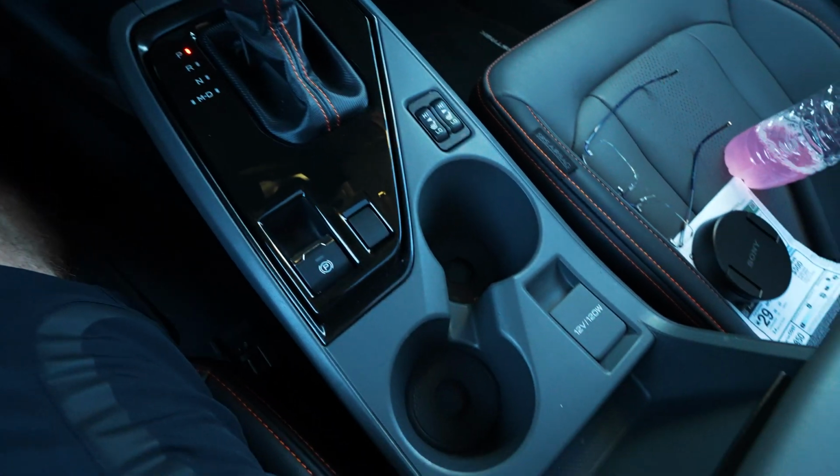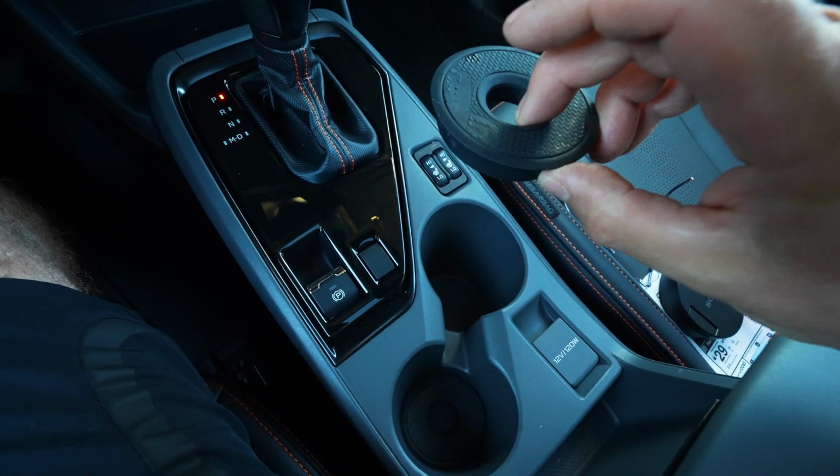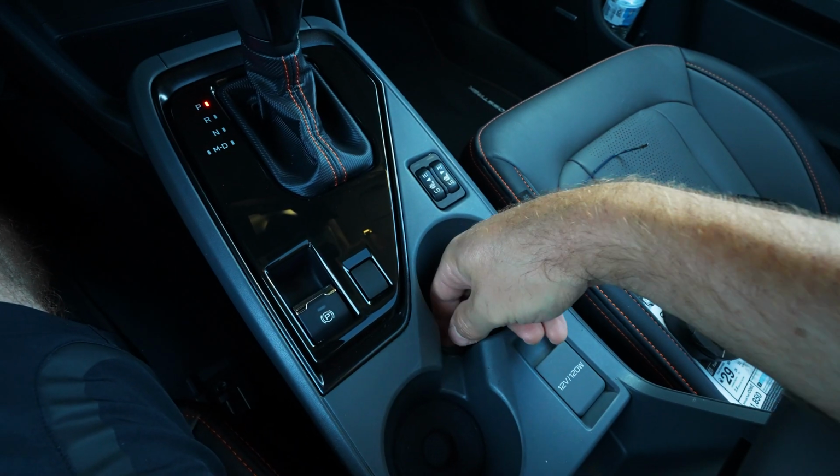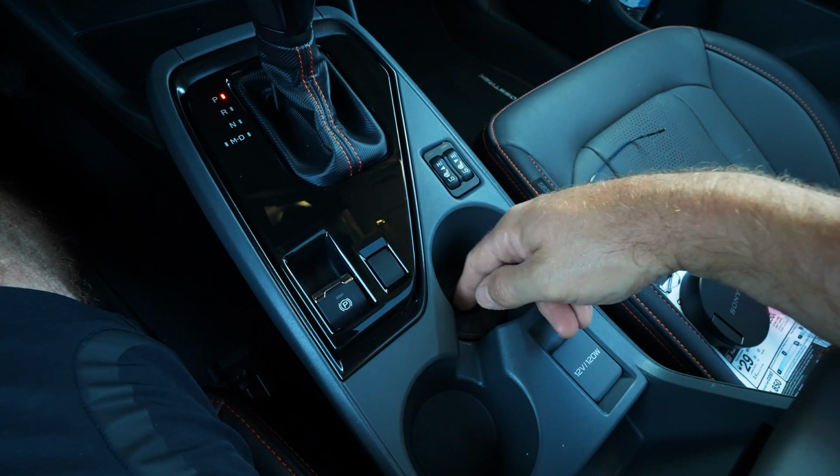So here's the cup holders, and pretty basic. They do have these little booster seats, I guess, that you can put in there for short cups or whatever, and then you can stack them if you need to.